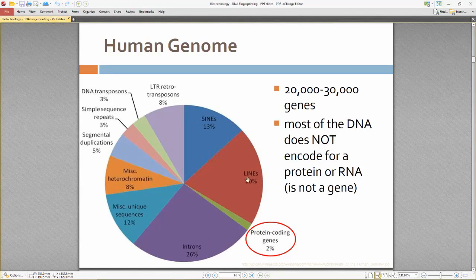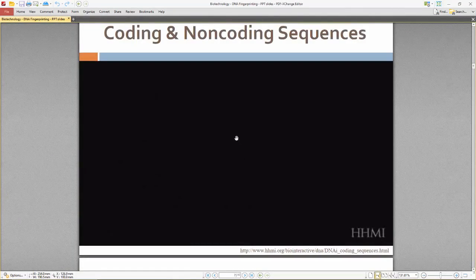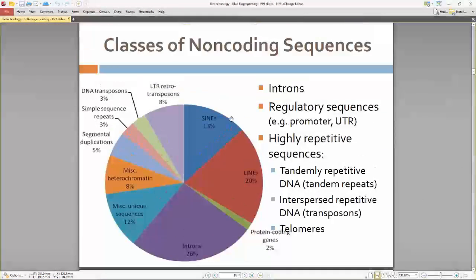Lines are long, interspersed, like, I forget the name. We're going to go over the names actually in the next slide. So introns, and then we have regulatory sequences, and then we have highly repetitive sequences, interspersed repetitive DNA, transposons. Okay, give me a second to look at this pie chart again. All right.